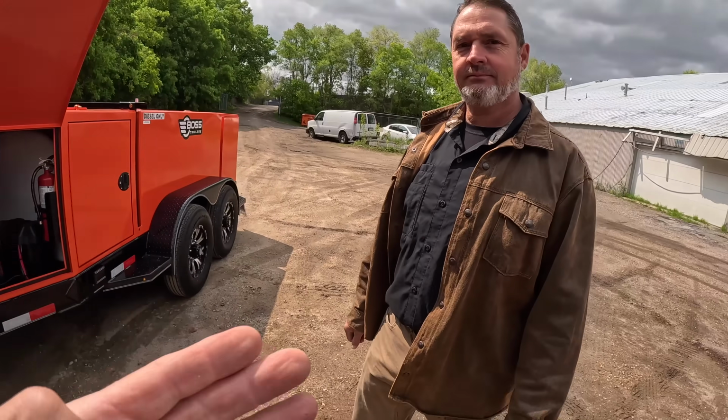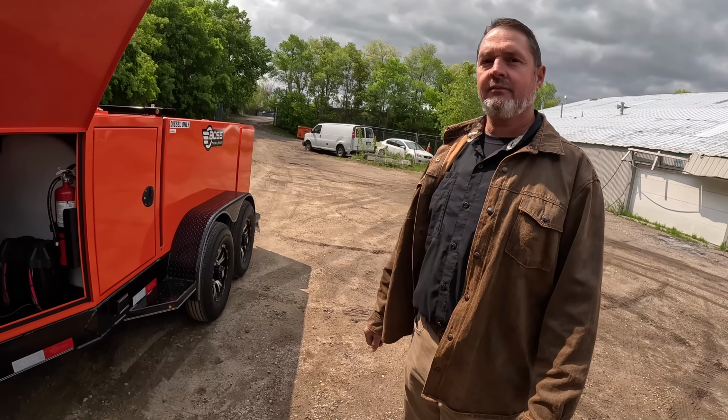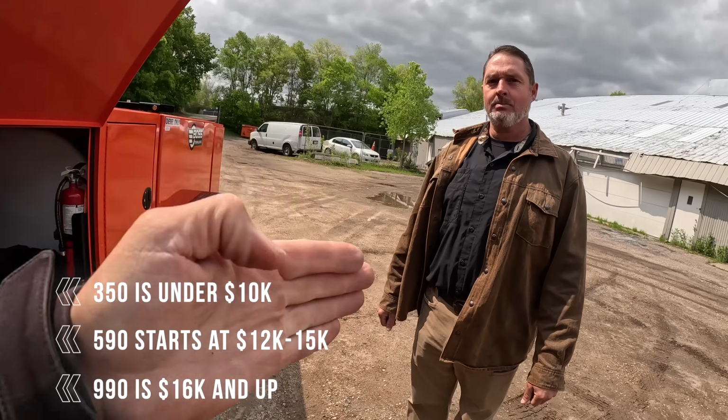This is the Boss 590, right? So the 590 means how many gallons of fuel this thing will hold. That's right. And you have three basic options, a 350, a 590 here, and then the 990. That's right. The 350 starts at under 10 grand.